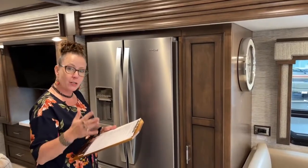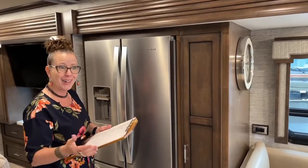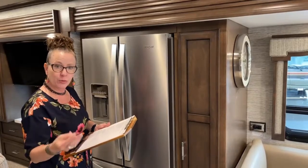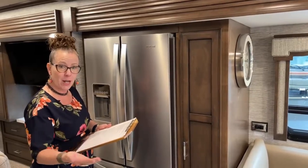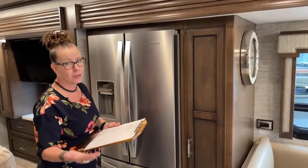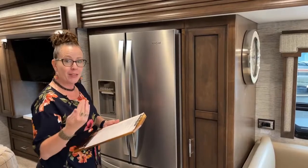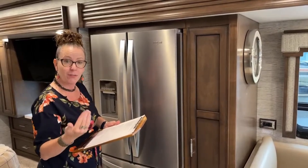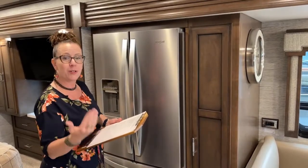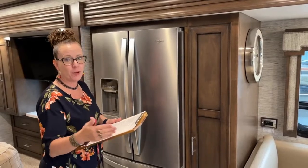We have chosen not to use the 4 100-watt solar panel system offered by Newmar. It's over $5,000. I can save you a ton of money and do 3 175-watt panels on top of this coach. And instead of having 400 watts, we could have 525 watts of solar. Big improvement, less money. And if you want, we can even add that extra 175-watt panel and get up to 700 watts of solar on top of this coach in that same space. Still for less money than the package that comes from the manufacturer.